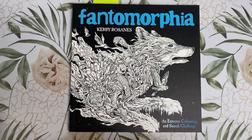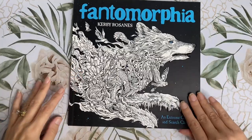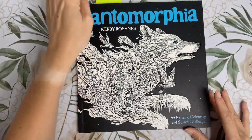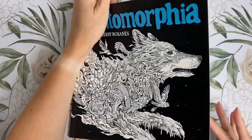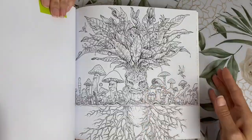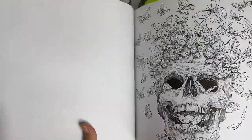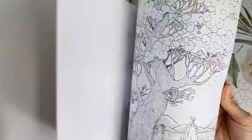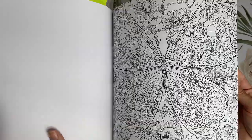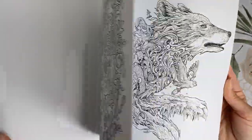Next we have Phantomorphia. Now I'm actually not a huge fan of this book at all. I think this is my least favourite Kirby book. Again, it's a skinny one like Geomorphia. I have got a page marked here that I might want to colour one day if you want to see a colour along of that one. I found this book looks a little bit rushed to me, and there are a couple of good pictures in here, but nothing that really calls out to me.